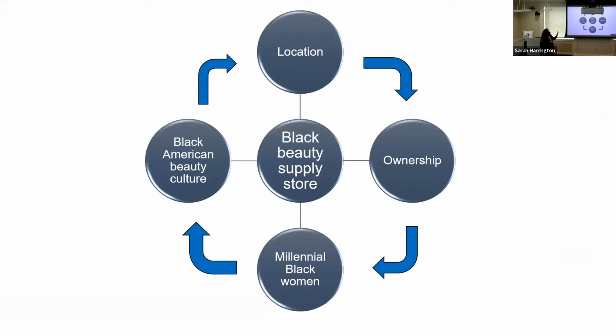So for one, all of these things on the outside, the four things, are all interacting together and intersecting at the store, which creates an intense experience for millennial Black women who talked about what's happening at the store in this study. So I'm going to slowly go through these different parts of Black American beauty culture: location, ownership, and then back to the beauty supply store as a whole.